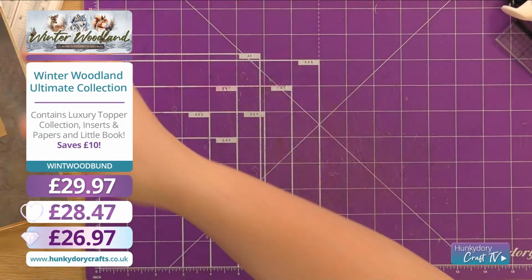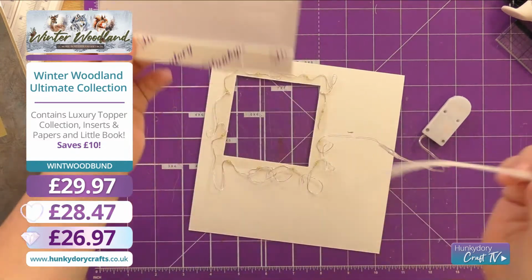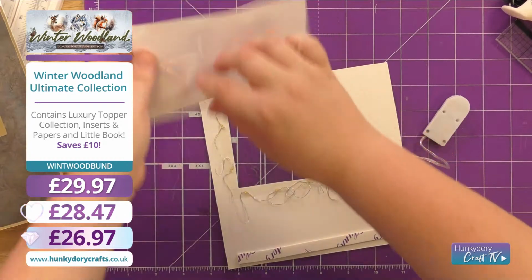Now that bit's done. I need to put some foam pads on here. I told you there was a lot for my brain to handle today. So. This is great though. I think we're all just absolutely really enjoying this demo.